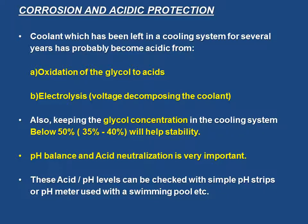You see, we have to have corrosion and acidic protection. Coolant which has been left in the coolant system for several years, and this is really important for your classic hot rod cars and your vintage cars, will become acidic because of the oxidation of the glycol to acids, electrolysis, which is the voltage decomposing the coolant. Also, we always like a 50-50 mixture, but if you were to keep the glycol concentration below 50%, say 35 to 40, it will greatly help the stability. And pH balance and acid neutralization is very important. And as we said, you can check these pH and acid with simple pH strips.